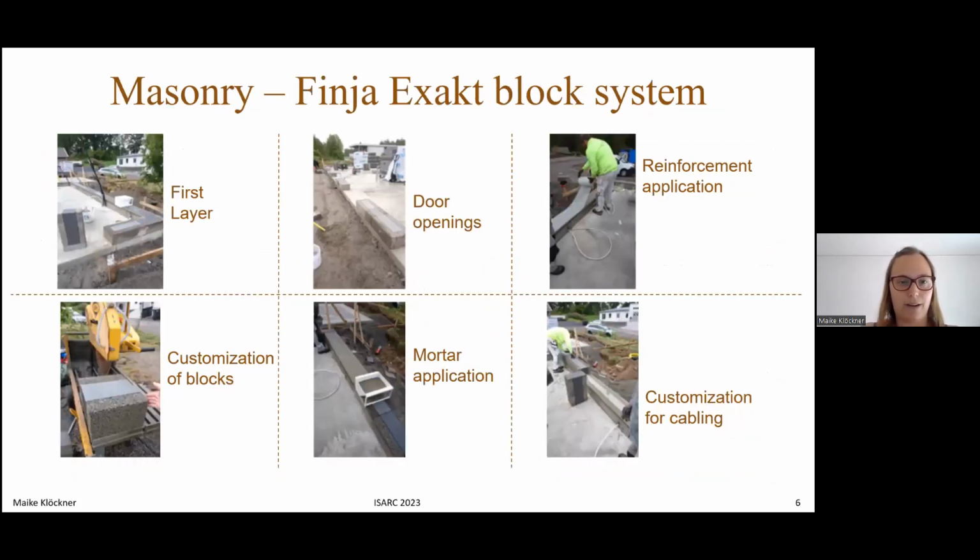Here you see a little bit of how the masonry with this Finja Exakt block system works on site when it's performed manually. So we have, of course, brick handling for the first layer or door openings. Then we need to saw blocks on site. We apply mortar with a specific device. And we also need to apply reinforcement every third layer and customize for cabling on site. And what we have selected experimentally as a first step is that we look into the manual building process, so the strategies of blocks, for gluing, for sawing, as well as transport, logistics, cleaning, and setup.